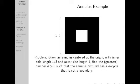I guess we won't go over too much of this, but one thing you can do just to play around with these things, and this is pretty accessible, just to get familiar with the definition. If you have an annulus like this, a unit square with a chunk that's 1/3 by 1/3 taken out.